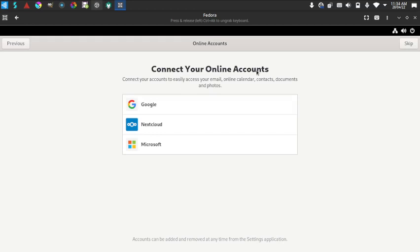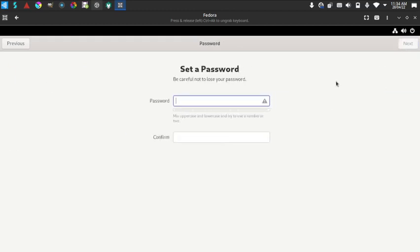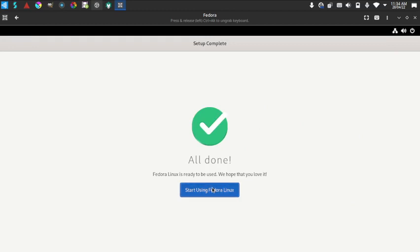Okay, now the welcome screen asks whether you want to connect to your online accounts. Google, Nextcloud and Microsoft are available. So right now we will not add any. We will skip the step. And now it asks to add the user. So I put my short name here. I put a short password. So it is telling me it is a weak password. Okay, it will accept the password. All done. Now you can start using Fedora Linux.